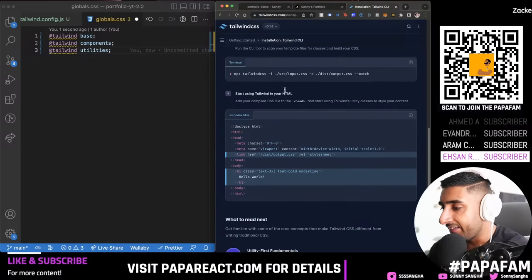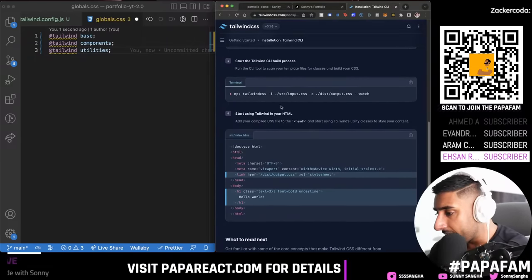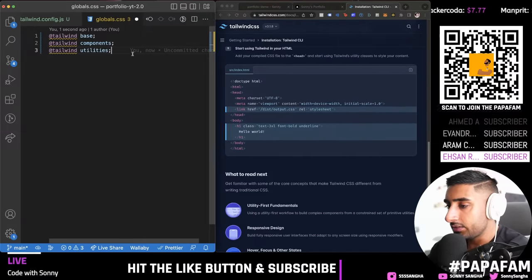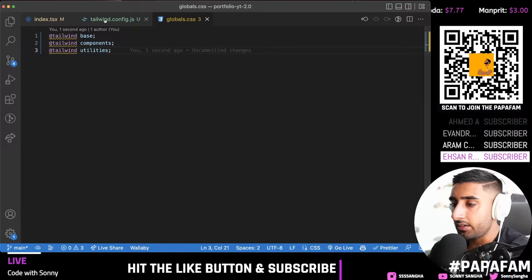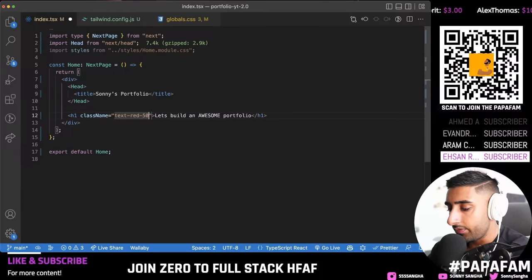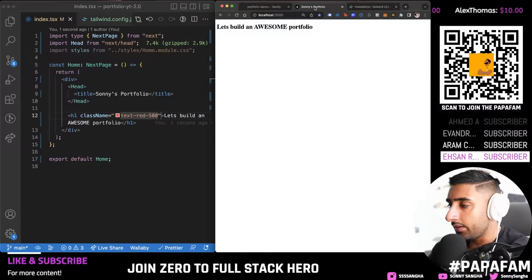So crazy, right? So at this point, what we can now do is we don't actually need to do the CLI build process. Now we should be able to go ahead and use it. So if I go ahead and hit save, if I go into my code and type in class name and something like text red 500, let's see if my text goes red. Hit refresh. Okay, so we're not getting red text right now.